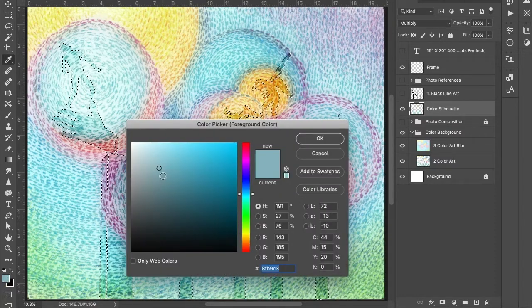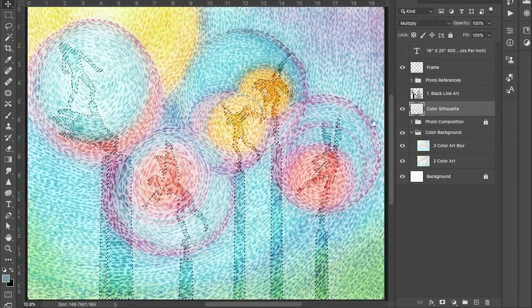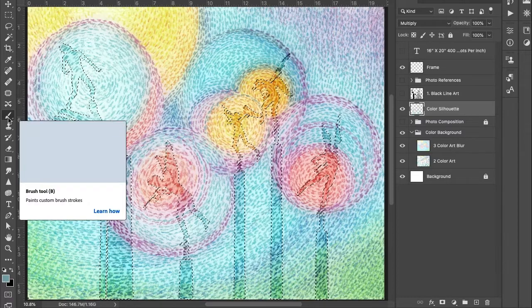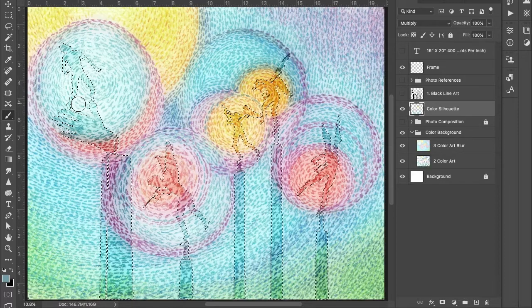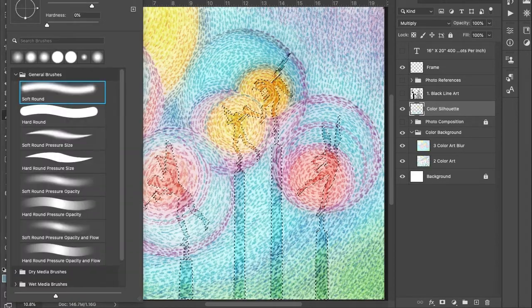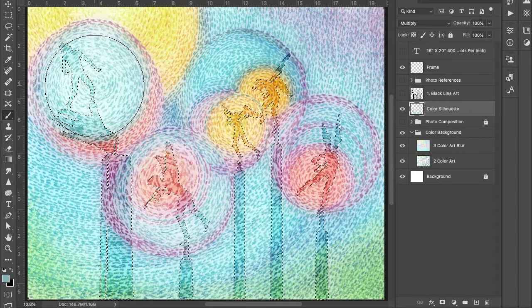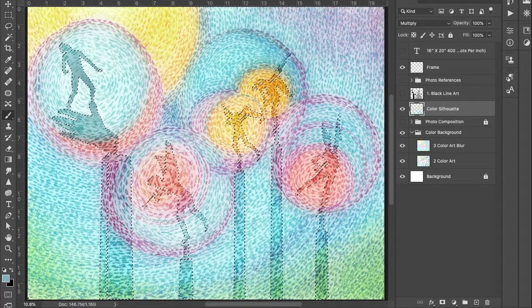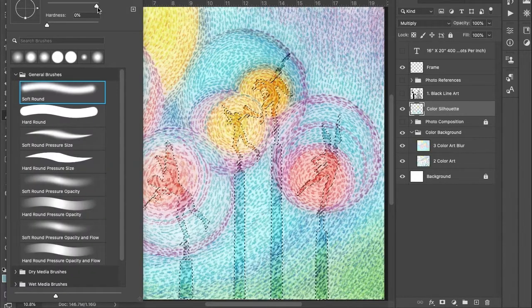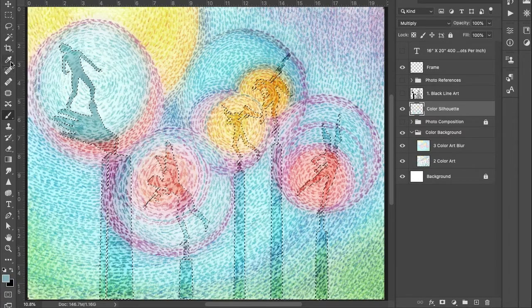I'm going to go just a slight bit darker, and on this color silhouette I'm going to use the brush tool just to add a little color to that area, because there's so much white that it might get lost. So I'm going to raise the size of the brush. Okay. That's better. And I'm going to do the same with these. First of all, I want to go down in size a little bit. And that's the size I want.